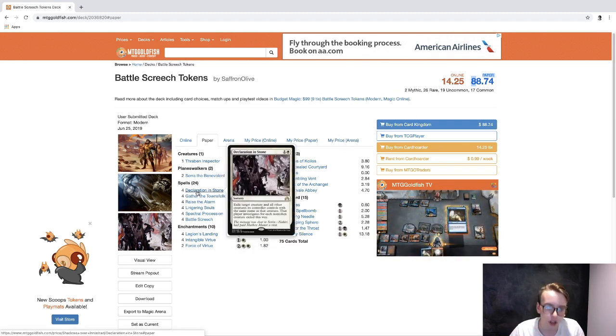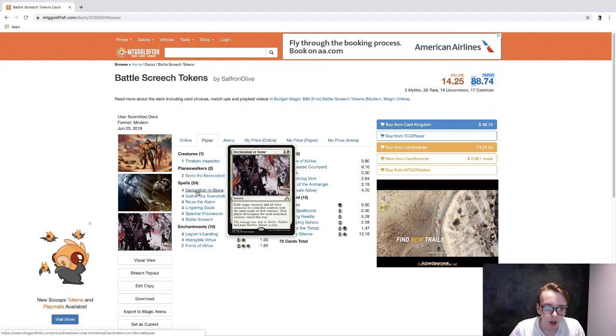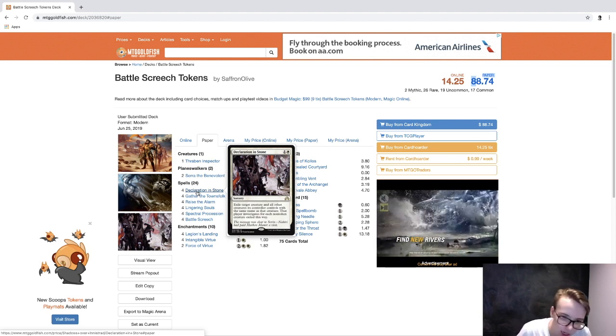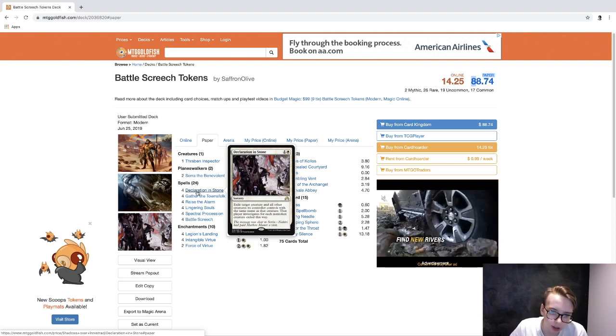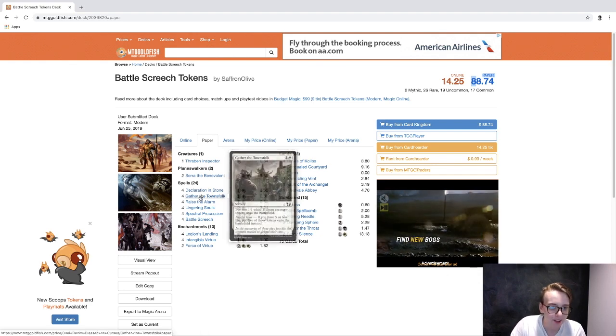For spells, Declaration in Stone, 1 and a white sorcery: exile target creature and all other creatures its controller controls with the same name as that creature. That player investigates for each nontoken creature exiled this way.